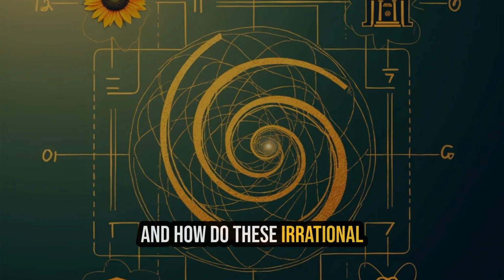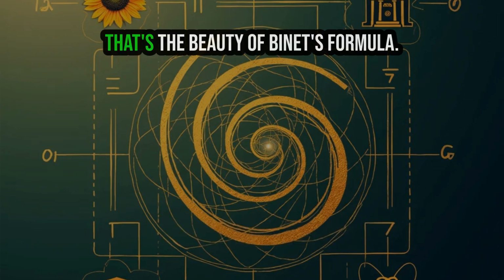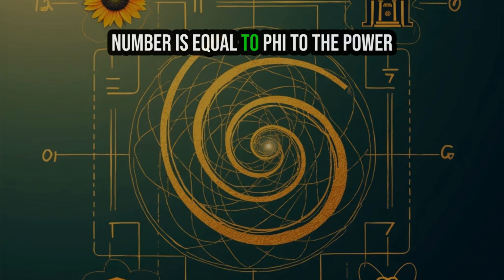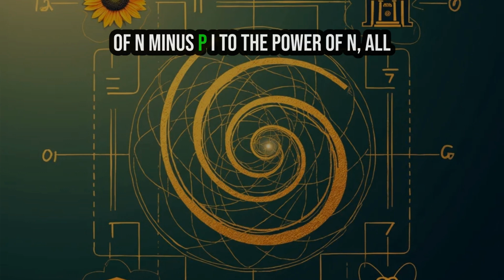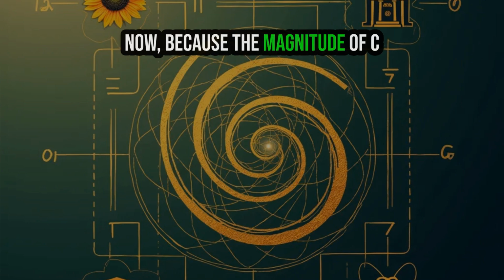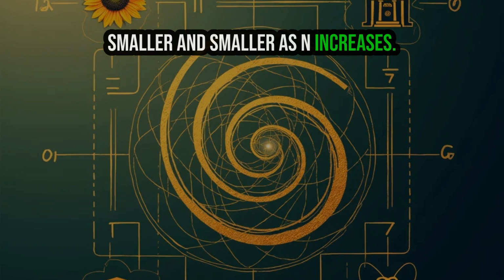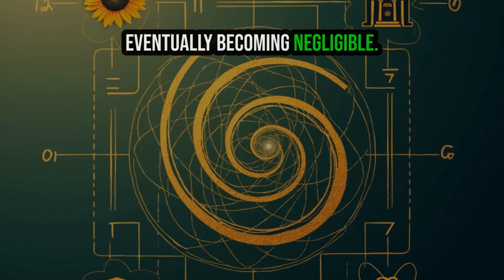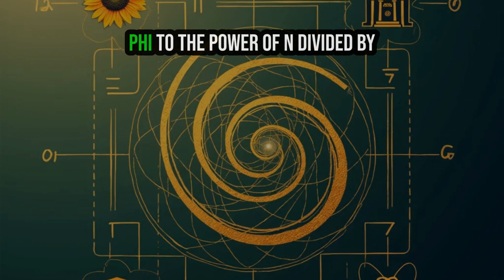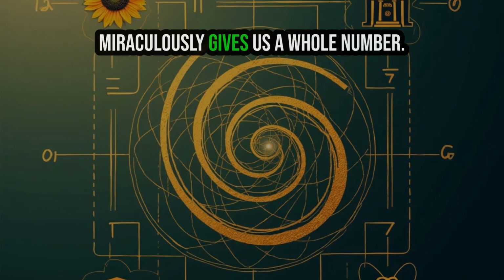And how do these irrational numbers combine to produce whole numbers in the Fibonacci sequence? That's the beauty of Binet's formula. It states that the nth Fibonacci number is equal to phi to the power of n minus psi to the power of n, all divided by the square root of 5. Now, because the magnitude of psi is less than 1, its powers get smaller and smaller as n increases, eventually becoming negligible. For large Fibonacci numbers, the formula basically boils down to phi to the power of n divided by the square root of 5, which miraculously gives us a whole number.